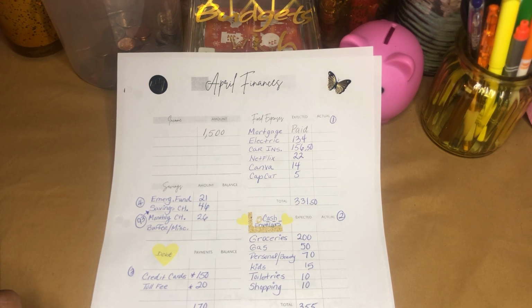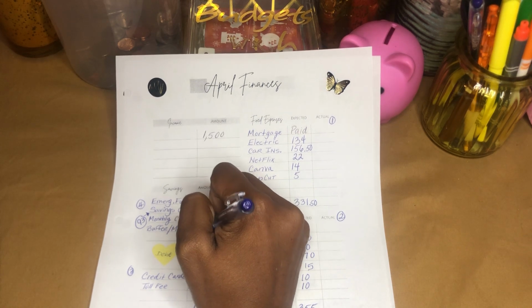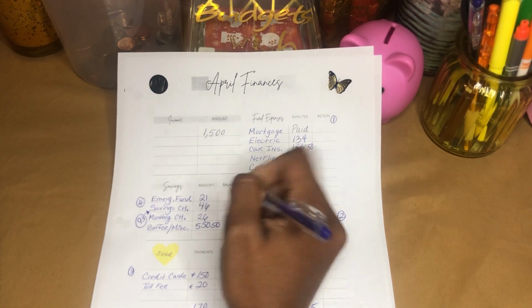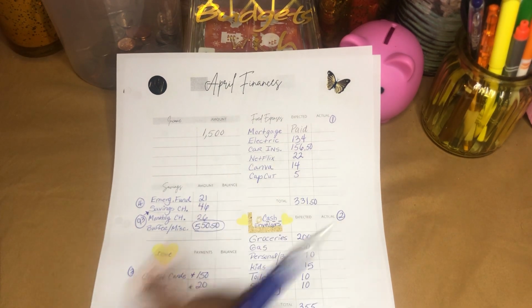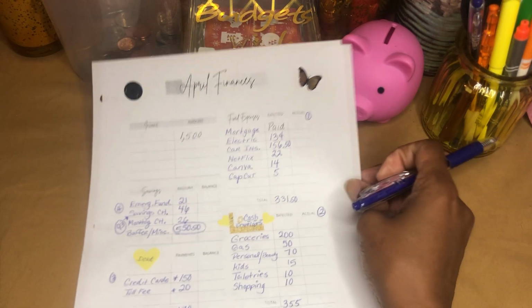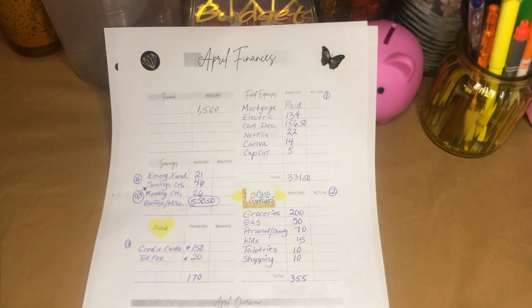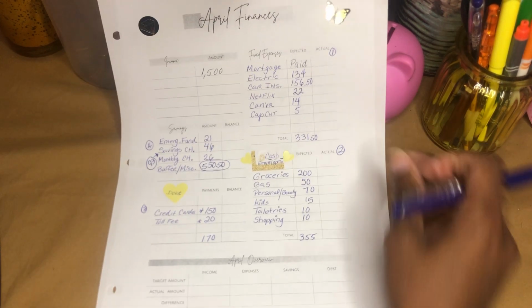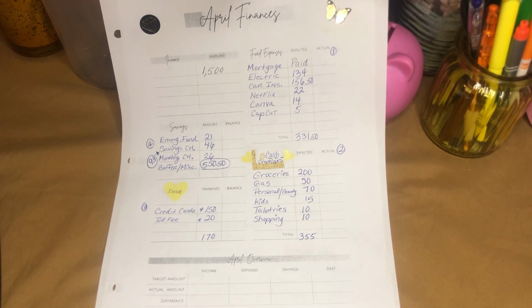$1,500 minus $949.50 gives me a remainder of $550.50 for my buffer. I'm just going to circle that. This is my buffer. Now I'm going to scroll down and calculate everything and zero out the account, now that we have our buffer number.